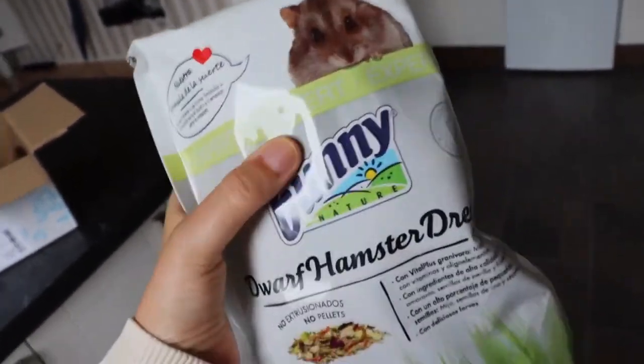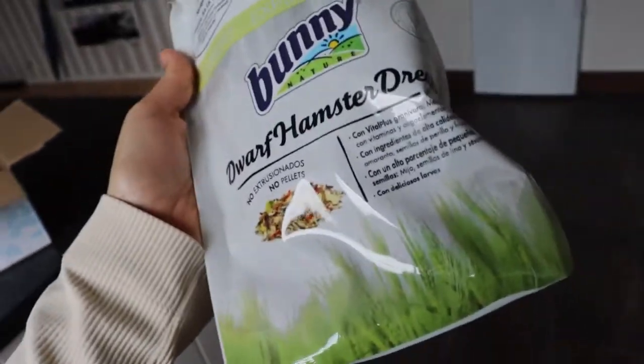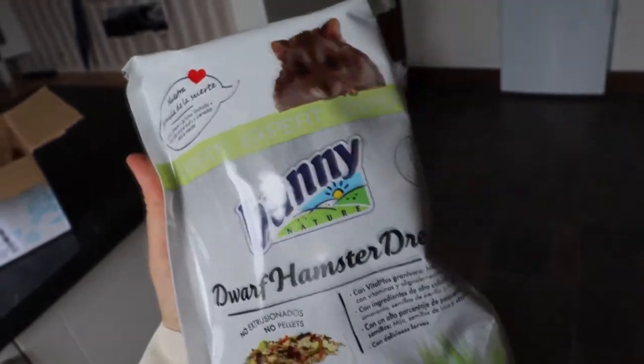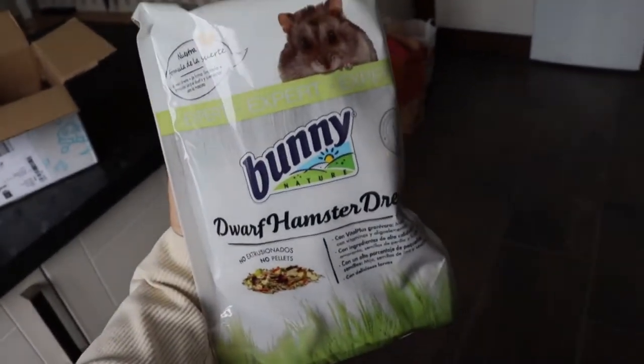And it's the expert one, if you see here. And yeah, I'm gonna try this out. So much fun. I always like to try new things for my hamster, new foods and everything. It's so much fun.